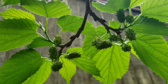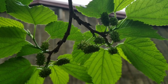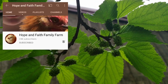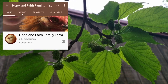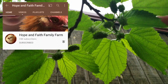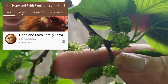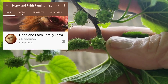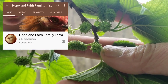To give y'all a quick look at my mulberries, they're green right now. They'll be ripe soon. They're not as big as they're gonna get, and Faith and Hope Family Farm, or Hope and Faith Family Farm, just did a video and showed his, and he was wondering about how big they get. Well, these are notoriously hard for me to get on film, but these don't get huge, okay? They don't. These are native red mulberry trees, and they'll get a little bit bigger than this. It's hard for me to keep them in focus sometimes.